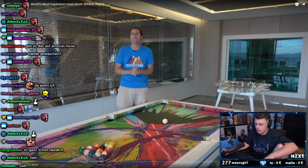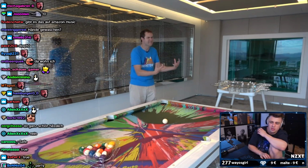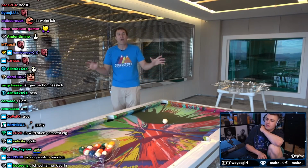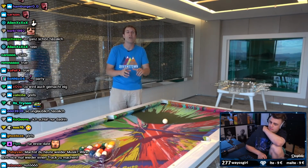It's effectively an all-new room as part of a $700 million renovation of the Palms, and this is the crown jewel, the ultimate hotel room in Vegas, probably the most expensive hotel room on the planet.